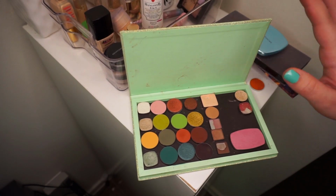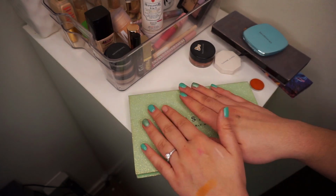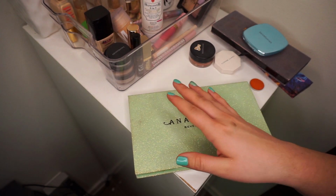So this is kind of it. This is everything. It's a quick shot of my stash, hopefully, and I hope you guys enjoyed watching me just push this thing all around.